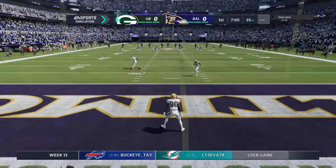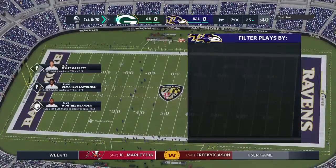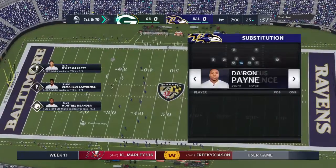The bye weeks are over. It's all about football all the time as we're underway here in Week 13. And this will not be returnable. It's out of the back of the end zone for a touchback.